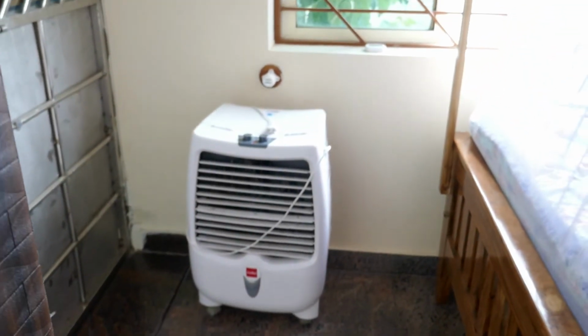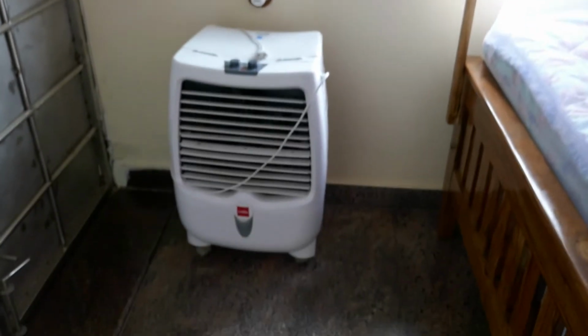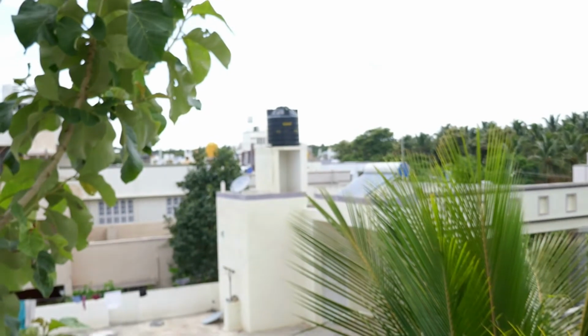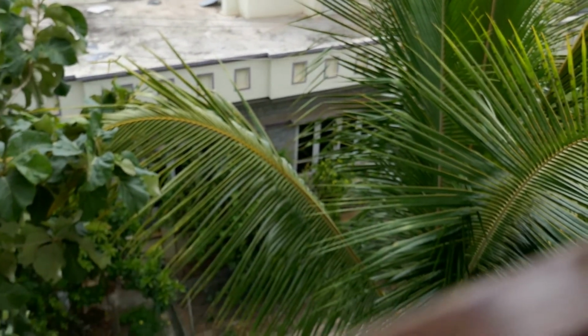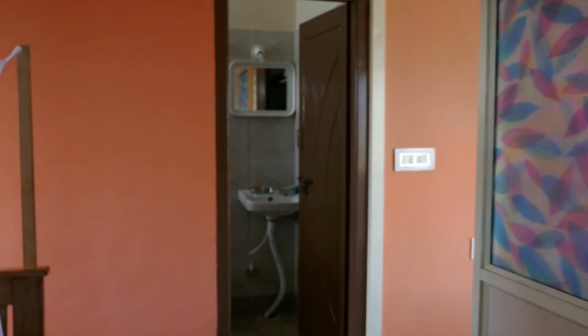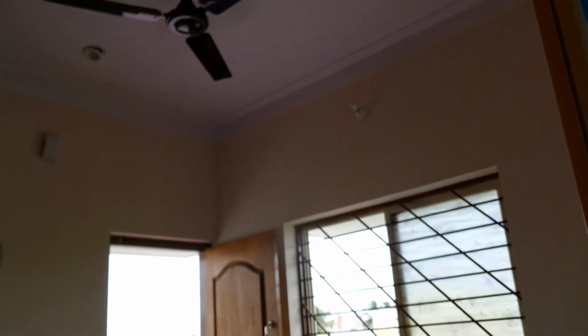Hardly ever used it. I think 2-3 weeks during the summer for 2-3 hours a day is all. Very pleasant weather here, 75 to 85 degrees most of the year. Outside you can see the coconut farm, beautiful breeze, not too crowded, lots of green. That's why I picked this place. So that's it. That is my house tour. I'm happy here. I see myself staying for the foreseeable future.